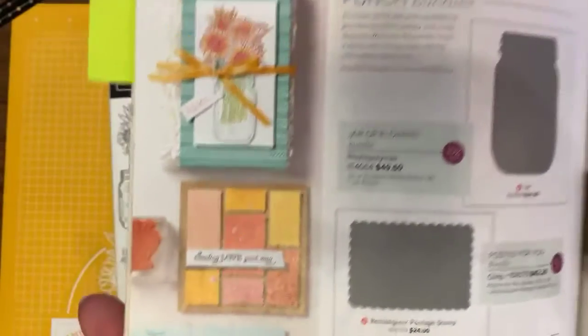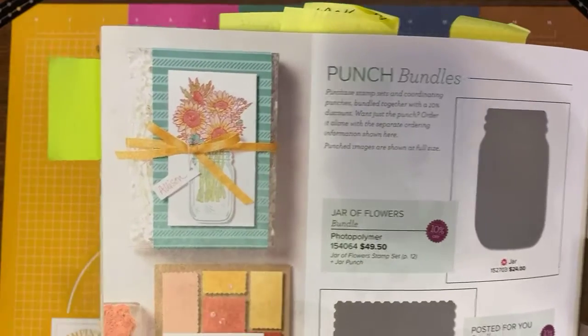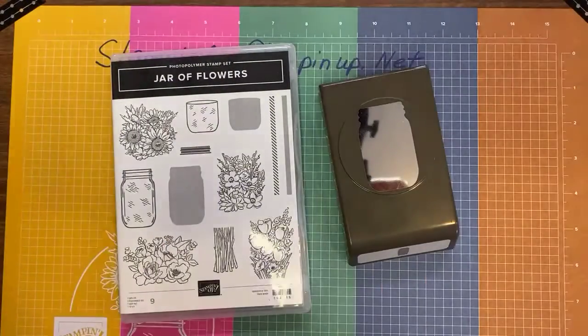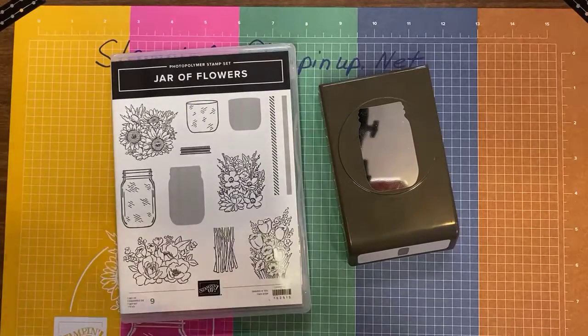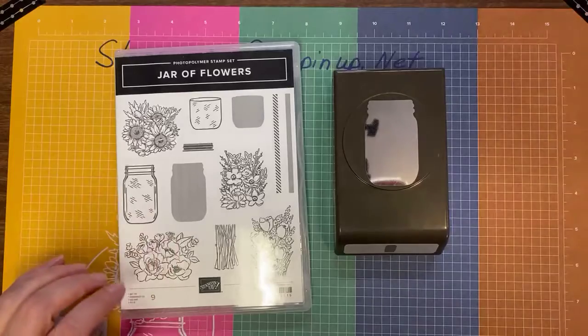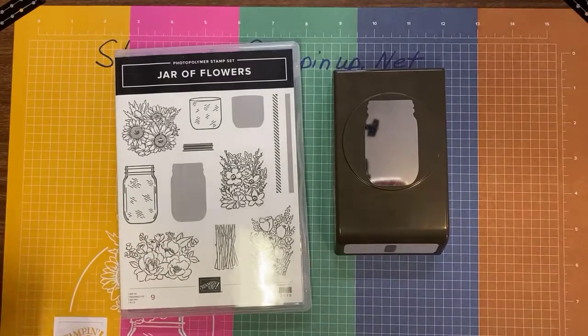There's a card just right there that they made with it. So there's different ways to use this stamp set. But I just thought I liked that card that I found. Let me tell you who it was. Oh yes. By the way, I can't pronounce this name.